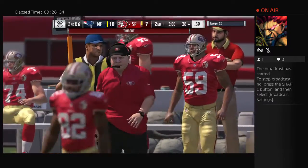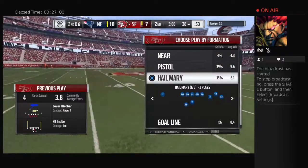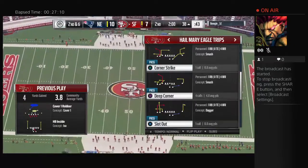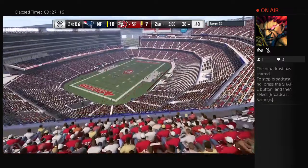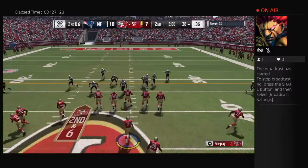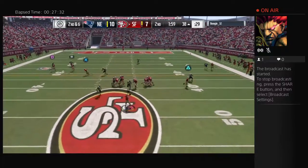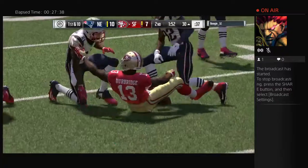With the play clock almost out, Chip Kelly's going to take a timeout. It's just their first, so they'll have two remaining here before we get to halftime. And on the outside, they're playing press coverage. Kaepernick to throw on 2nd down. And he's able to find Aaron Burbridge. 8 yards on the pickup there, and it moves the sticks.